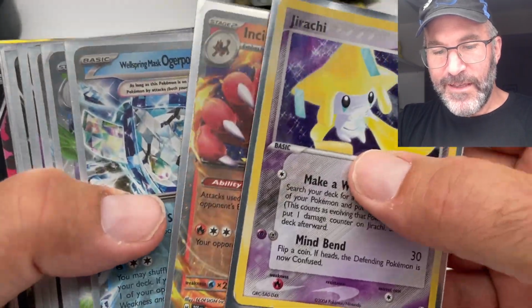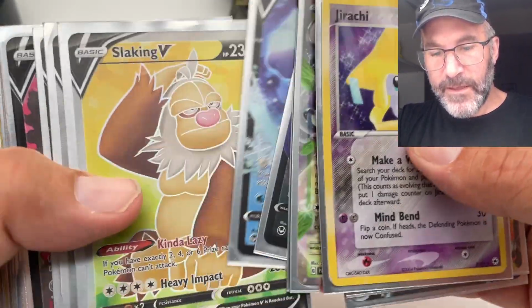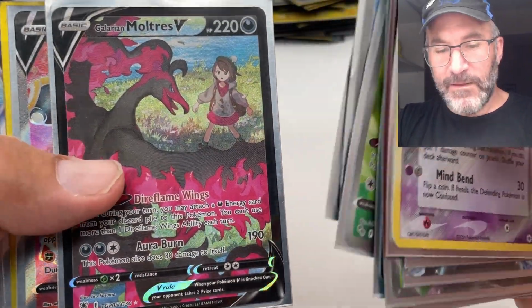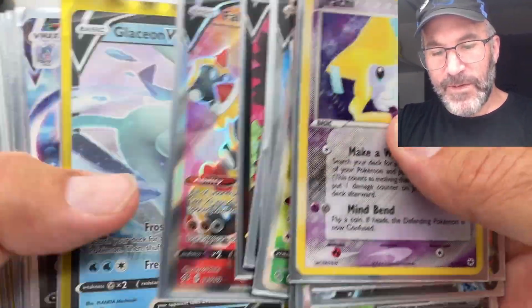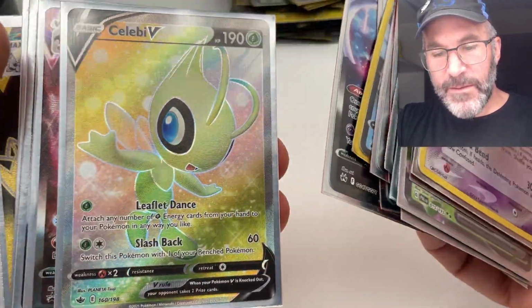Shiny. Some back to the more modern stuff. Skuntank. Slacking. Oh, some full arts. Gotta love the trainer galleries. Full art Flinks. A lot of these particular cards, the English especially, are pretty liquid.